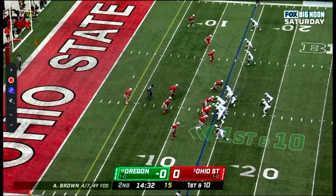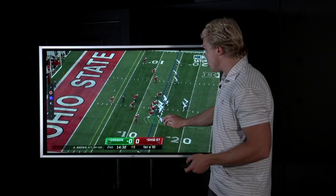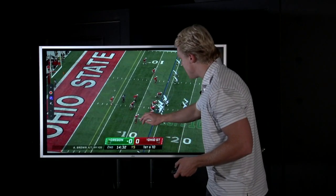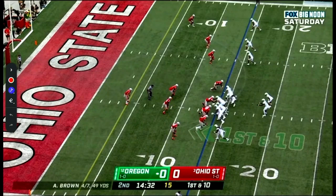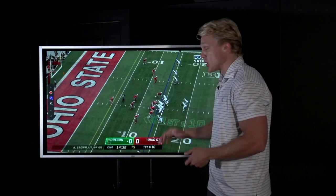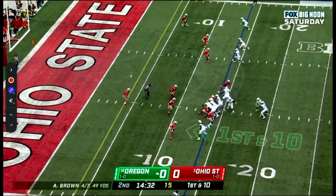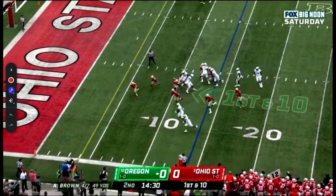Also, take a look at this. My man, the split end outside, he's supposed to just essentially wash him down. What he does, he ends up getting 2 for 1. Washes him into this linebacker right here, which is ideally who he would have picked up if he were able to get out. Doesn't matter. Split end washes him down, takes both of them. That's cool. Walk into the end zone. Easy money. Boom.